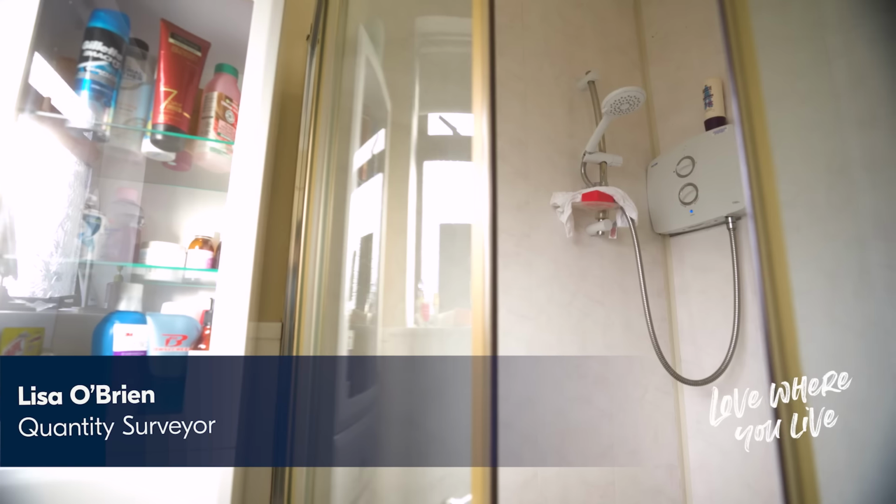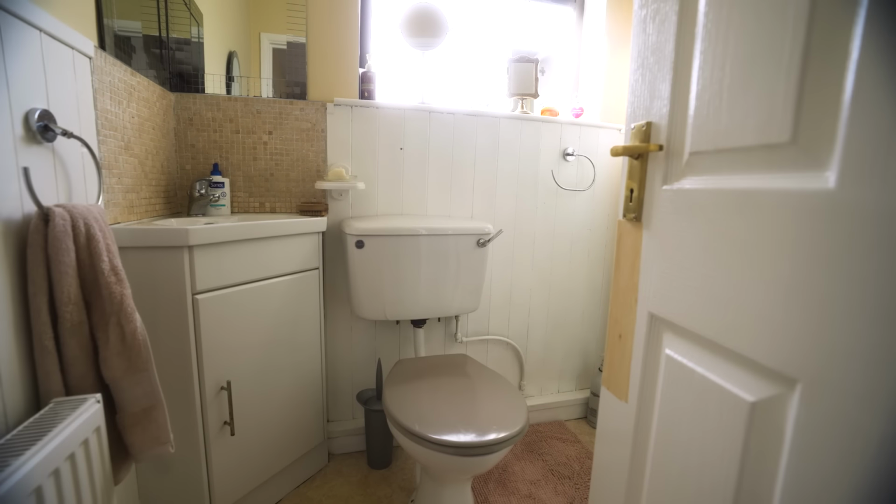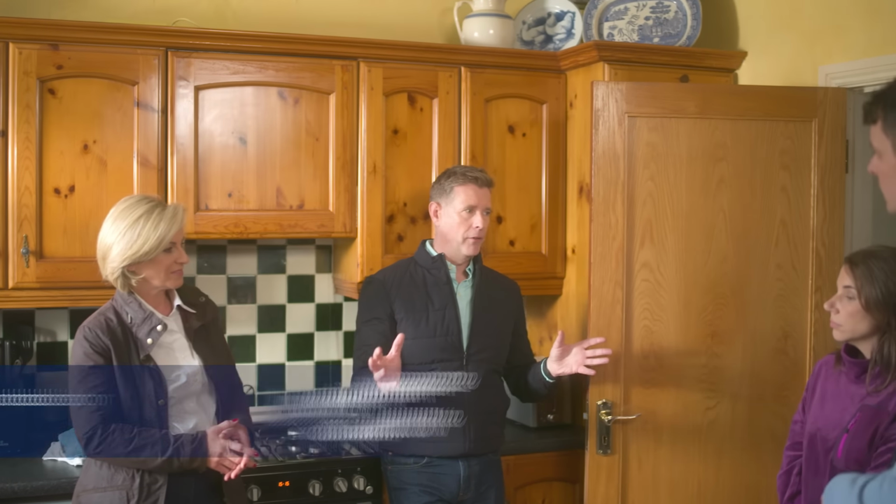What are we talking? Okay, so kitchen you're looking at around 12,000. Bathrooms would be in around 7. Decor and new floors, ground and first floor, probably around 15,000. So to bring the house up aesthetically, I think you're talking an average of about 34,000 for a house.